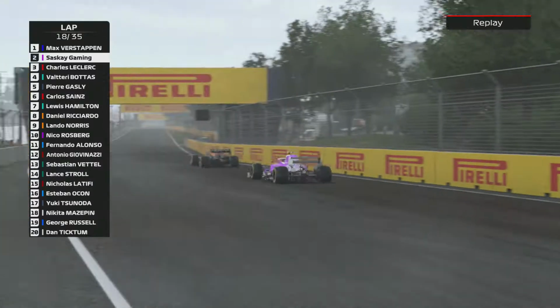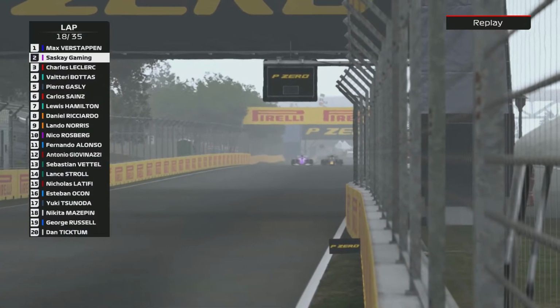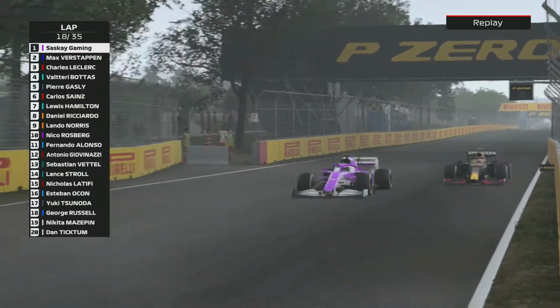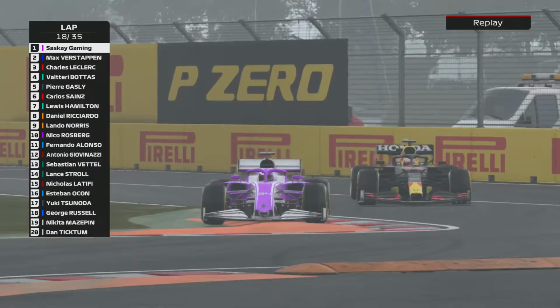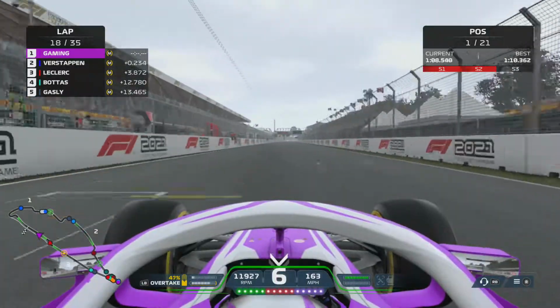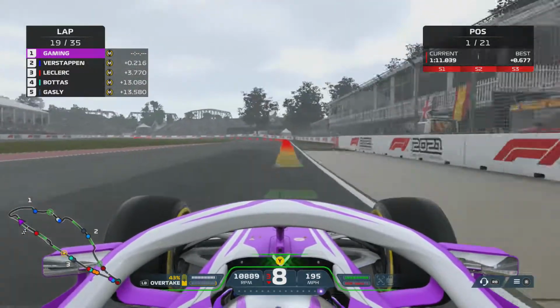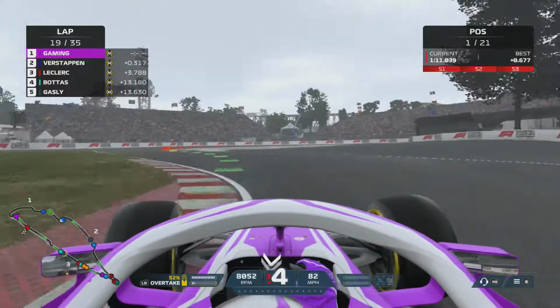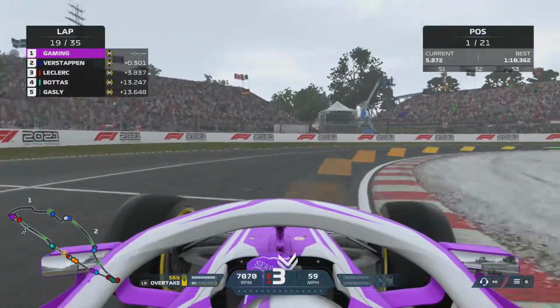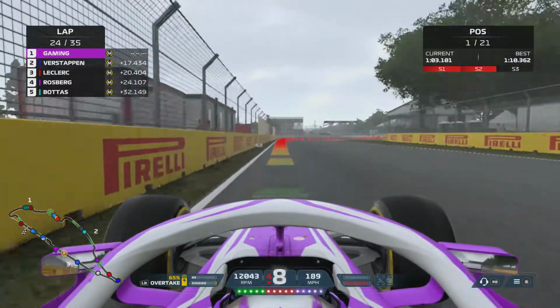So absolutely incredible pace from us. Like I mentioned, I am very quick around Canada. This is probably my fastest track on the calendar year, and now we're battling with Verstappen with DRS into the chicane. We're going to make an easy pass on Max Verstappen there, and we are into P1, boys. Now bear in mind we do have another pit stop left, but I do believe everyone behind us has another pit stop left, and our pit stop is going to be onto the softs. Everyone else is going to be onto another set of mediums.